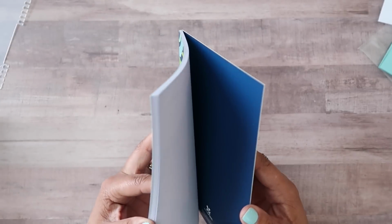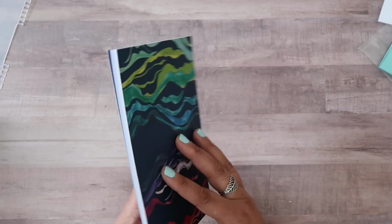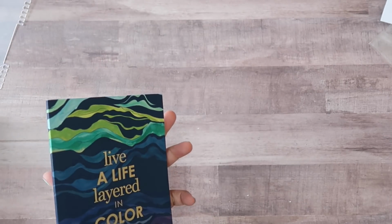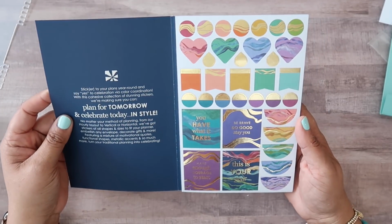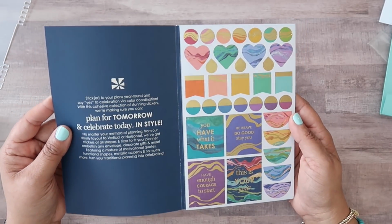So this sticker book does retail for $15. I personally think that that is a great price because you do get a lot of stickers in here. I believe there are 529 stickers. I find the one that they launch every year at launch time to be the one that has the most functional stickers in my personal opinion.